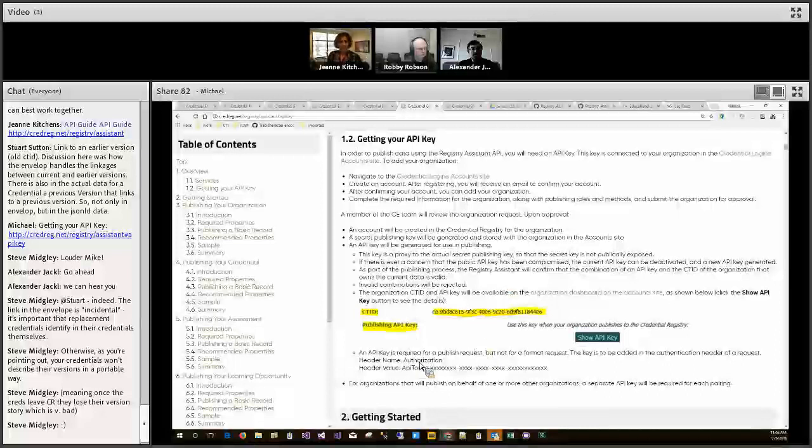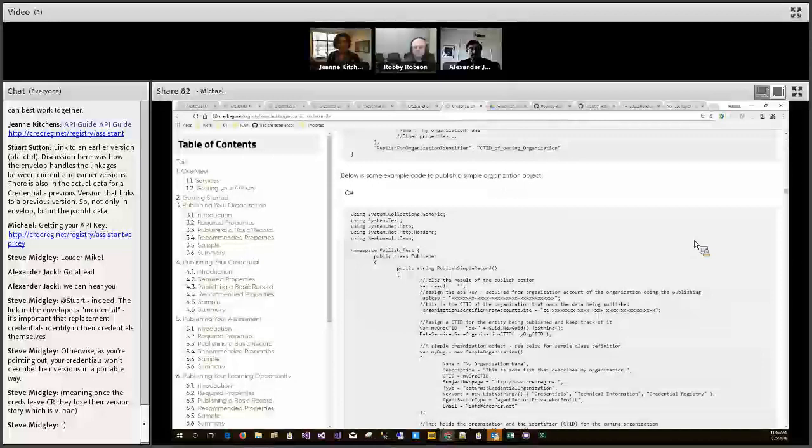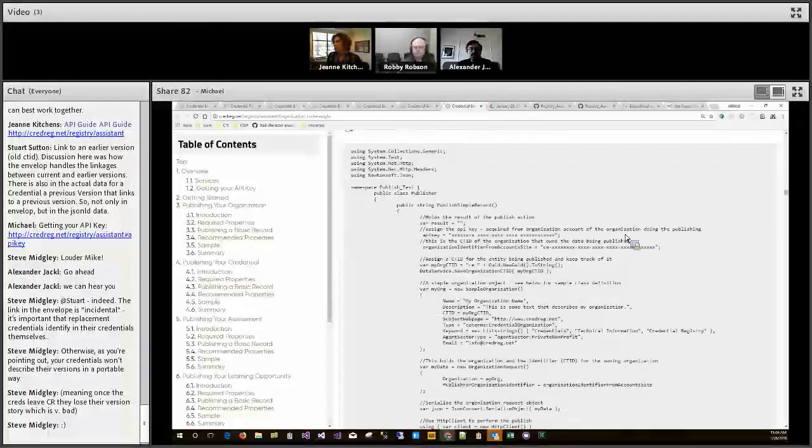Example here, we have the header name, authorization, value, API token, and then the actual key. So when you're ready to use the publishing part of the API, and for the sandbox you don't need this, but for production you would, then you would provide that information. So I have an example of briefly how that would look when you're publishing a sample organization here. You have your API key, you get your organization identifier from the account site, you set up your organization. This is just a simple example of very little data.